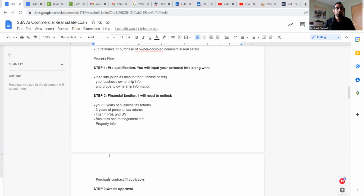Step two, financial section. I will need to collect this information from you. It could be 2 years, but in a lot of cases, we're going to want 3 years of business tax returns, 3 years of personal tax returns. This is very common with the SBA. Interim profit and loss and balance sheets, business and management info, property information. Very, very common. We need all of this stuff.